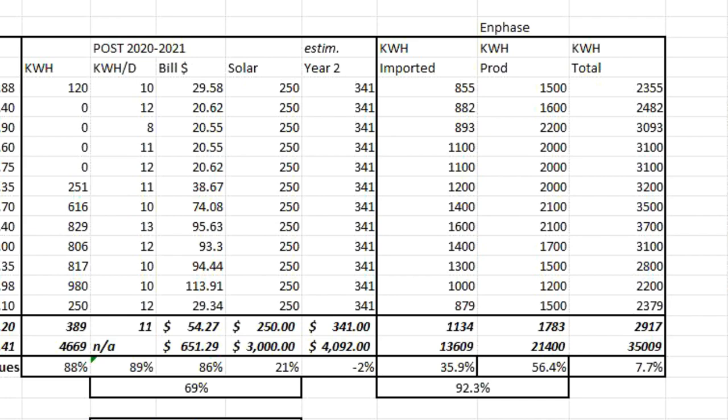That means that from our Enphase, we're using 35,009 kilowatt hours, which is only a 7.7% savings of 2019's numbers. That doesn't seem accurate at all.